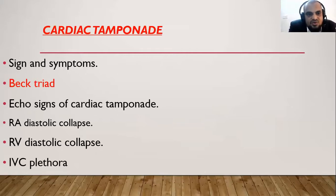We have to know a few things about cardiac tamponade signs and symptoms. What's called Beck's triad consists of hypotension, distended neck veins, and a small, silent heart. You have to know the echo signs of cardiac tamponade, like right atrial diastolic collapse, which is more sensitive, and RV diastolic collapse, which is more specific, and IVC plethora with inferior vena cava dilatation and non-collapsing.